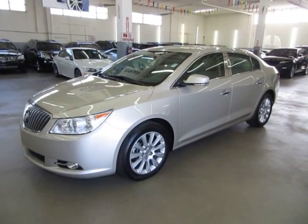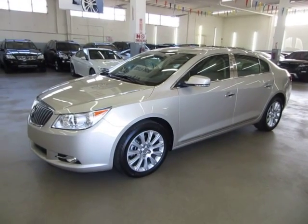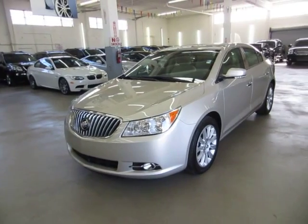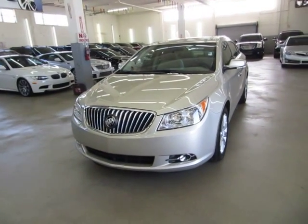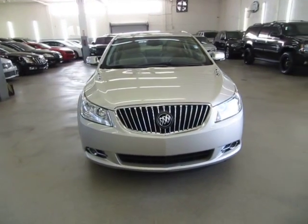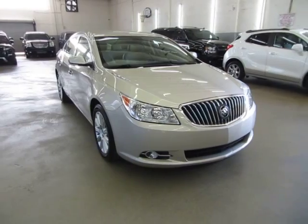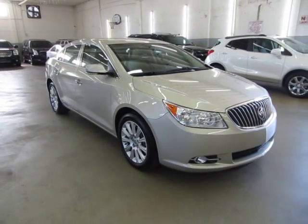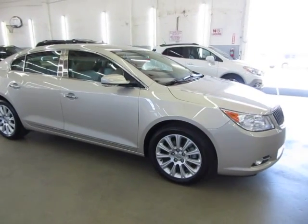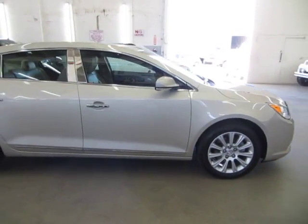We have a beautiful 2013 Buick LaCrosse sedan. Champagne on the outside with tan leather interior with only 22,000 miles. It is still under the balance of a 4-year, 50,000 mile bumper-to-bumper warranty, which is followed by a 5-year, 100,000 mile powertrain warranty. It has a clean title and also qualifies for Carfax's buyback guarantee as well as for an extended warranty.